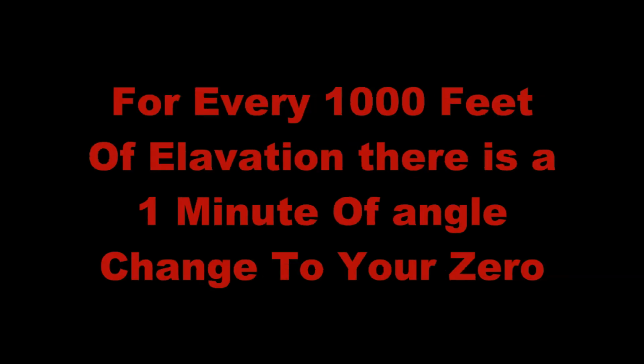When you're hunting, the cold barrel shot is probably the most important shot you'll ever take. It's the first round that comes out of the barrel, and if you're a good hunter, it'll be the only shot that comes out of the barrel. The rule of thumb is for every 1,000 feet of elevation, there's going to be a 1 minute of angle change to your zero. So from sea level to 5,000 feet would be quite a change in your zero.